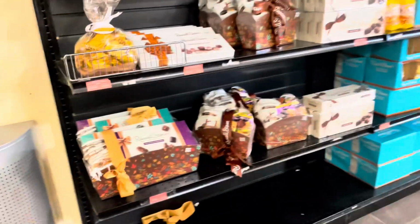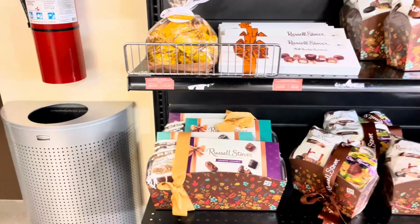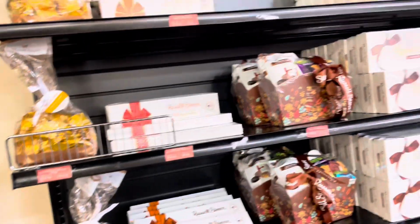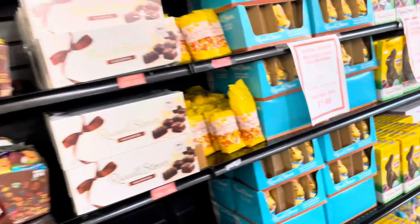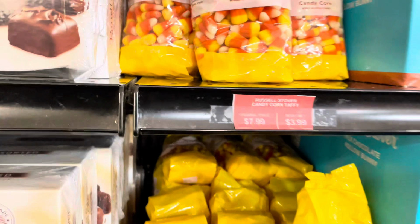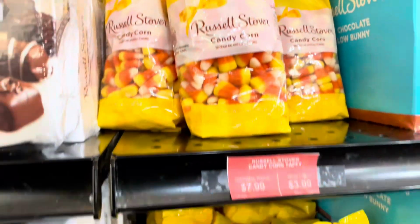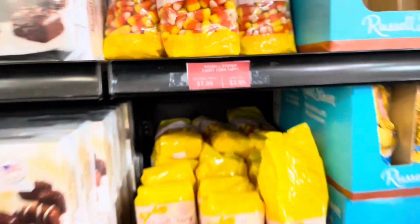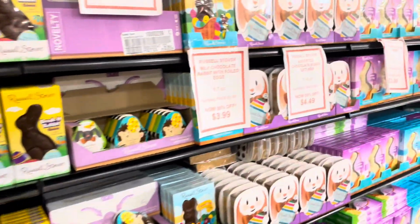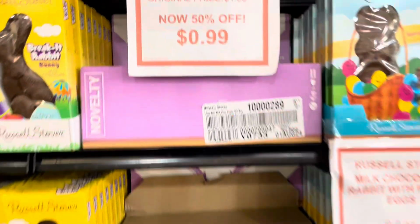Now here is some baskets. What is this from? This is probably from the fall. Oh yeah, because it's candy corn and stuff over here like that. For the candy corn lovers, they got something for us, aka me. That's $3.99. I think I might buy a bag today. Don't hate on me because I like candy corn. It's not the norm.